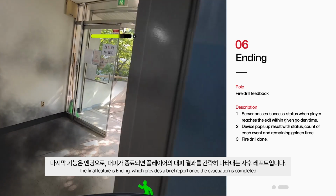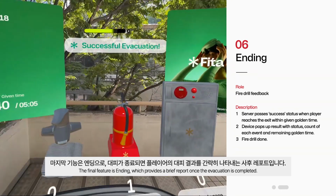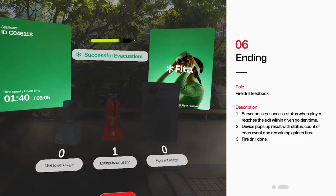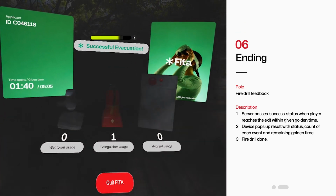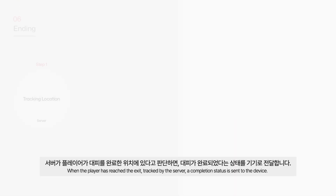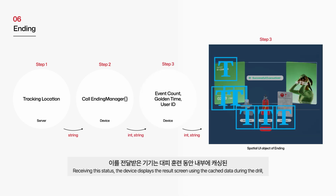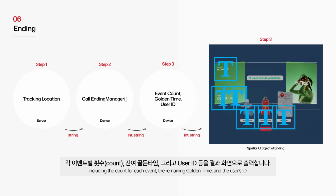The final feature is ending, which provides a brief report once the evacuation is completed. When the player has reached the exit tracked by the server, a completion status is sent to the device. Receiving this status, the device displays the result screen using the cached data during the drill, including the count for each event, the remaining golden time, and the user's ID.